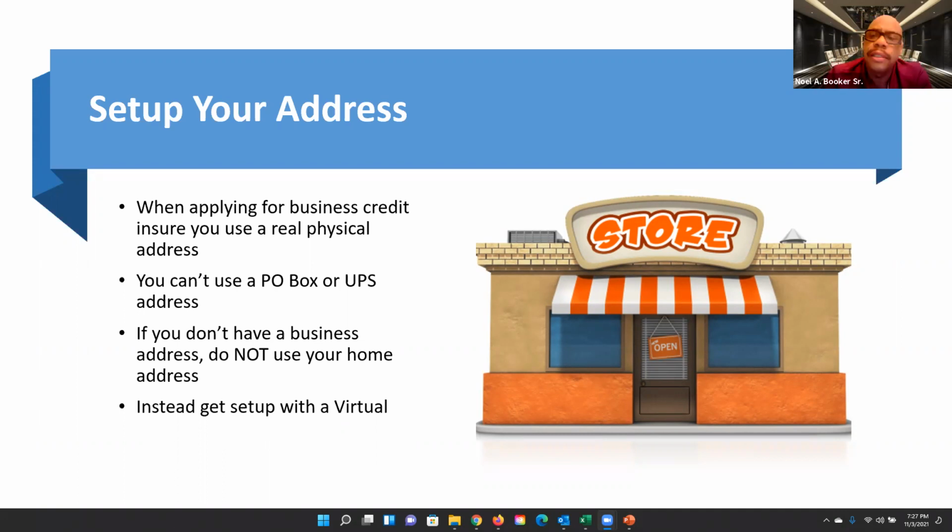Now, the third option and the last resort is your home address. Now, the home address is the last resort because lenders and creditors do not think that home-based businesses are credible, but they look at this on a case-by-case basis, right? So, for instance, let's say you are a hairstylist, okay? Well, maybe you can pay the bill doing hair at your home, right?